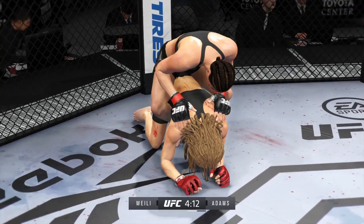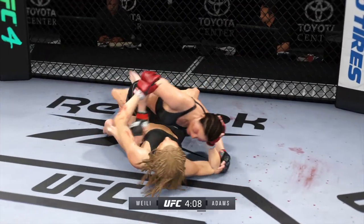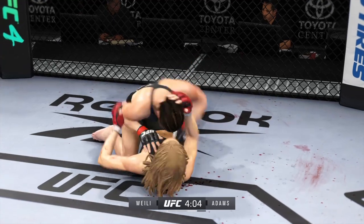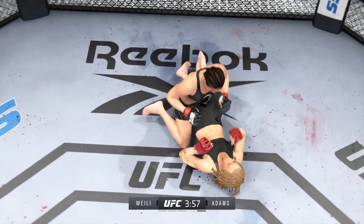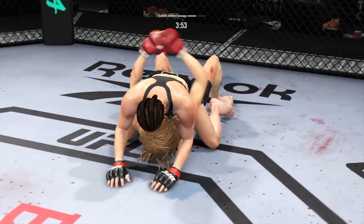Yes, she's very dangerous from the top. She's so good at controlling the hips. She's so good at just being aware and taking advantage of any opportunity to finish that now she finds herself taking her back with the chance to try to end this fight. Now she's in full mount.